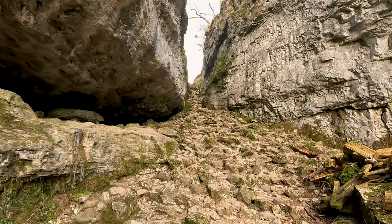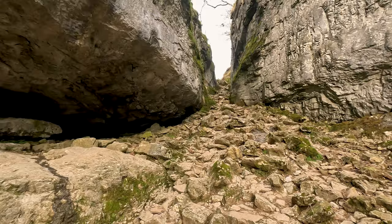With the weight of stone being held up here, it always amazes me why mini open caves like this just don't collapse.